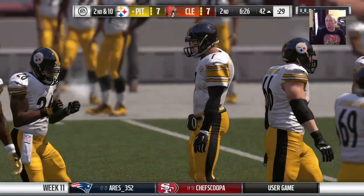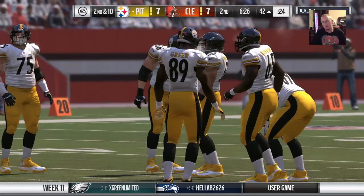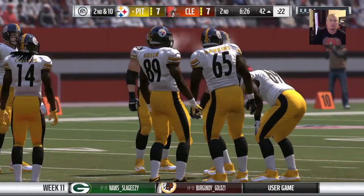Give me another one. Just one more. Throw a screen pass. Something. That's my defender. Give me.